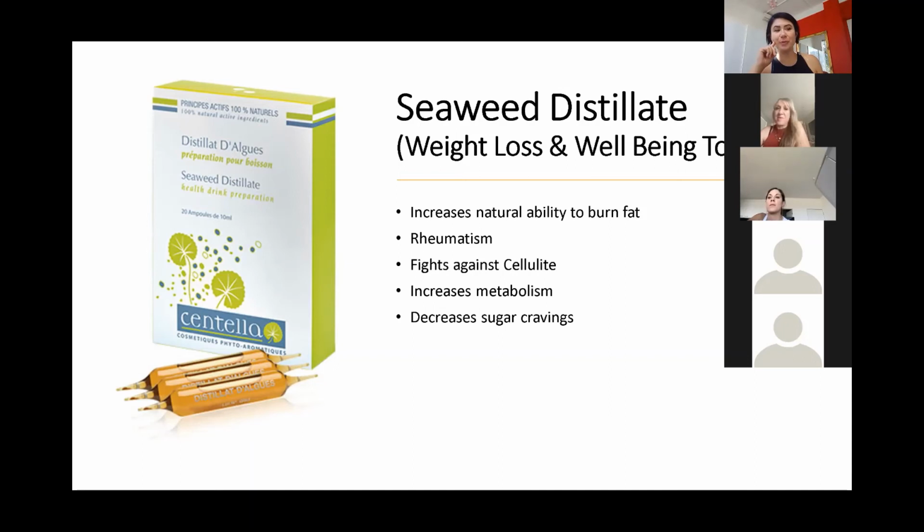It also helps to boost the ability to burn fat cells more efficiently. So for example, if Sue was on the Weight Loss and Wellbeing Tonic and I wasn't, and we were both going to the gym 2 days a week, Sue would actually burn more fat cells than myself because of the seaweed, because of the bladder wrack. It also is high in iodine, which also has a fat burning effect.